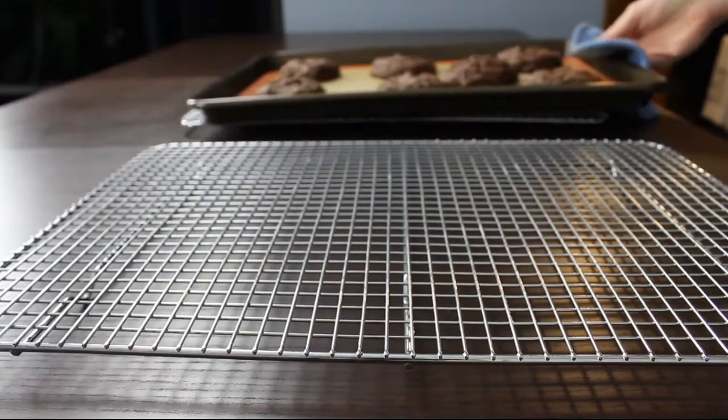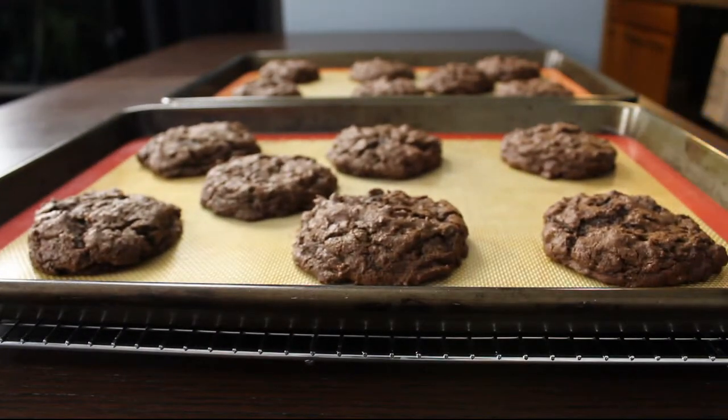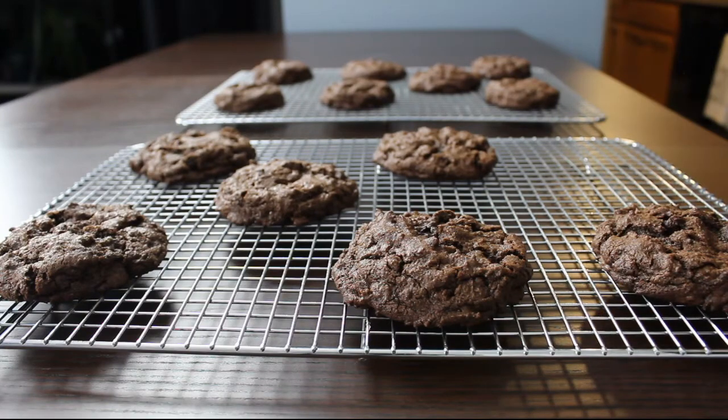Now, after 18 minutes of baking, you're going to go to take these cookies out of the oven, and you're going to say to yourself, I don't think that these cookies are done. I promise you, they are. So take them out of the oven and set them to cool on the cookie sheets for about 5 minutes, just to let them firm up a little bit more. Then you're going to transfer them to a wire rack to cool completely.